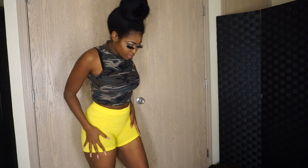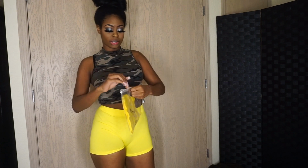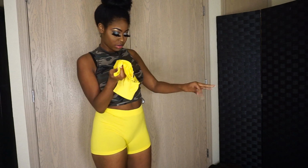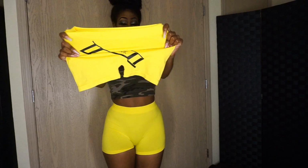This is my first time trying these on. Here is the size small, just so you guys can see it being held up. A little length. Size small. Stretchy, stretchy.